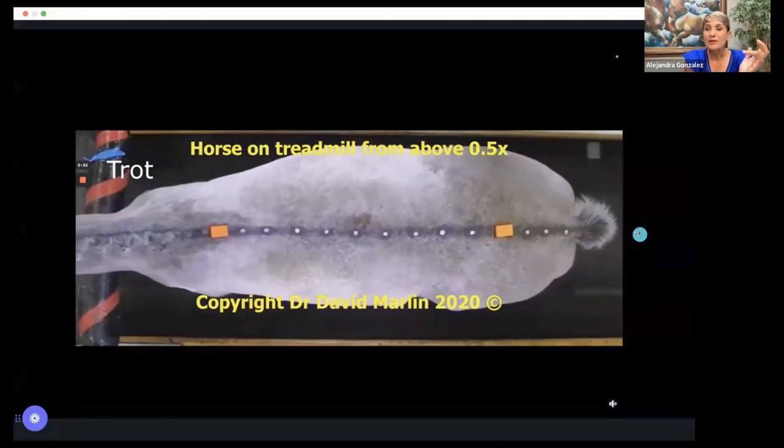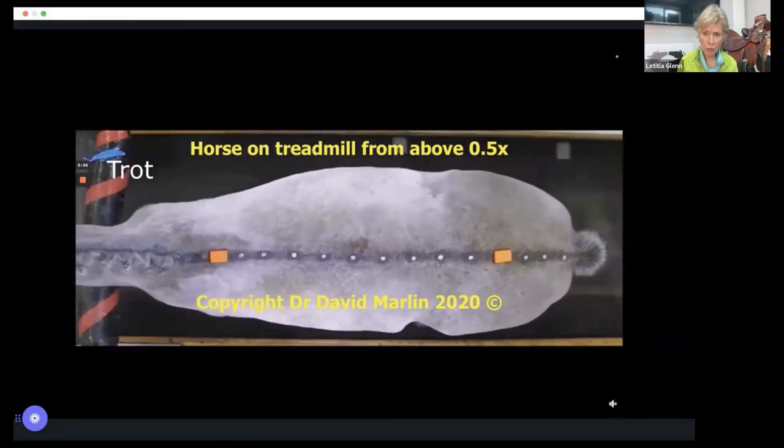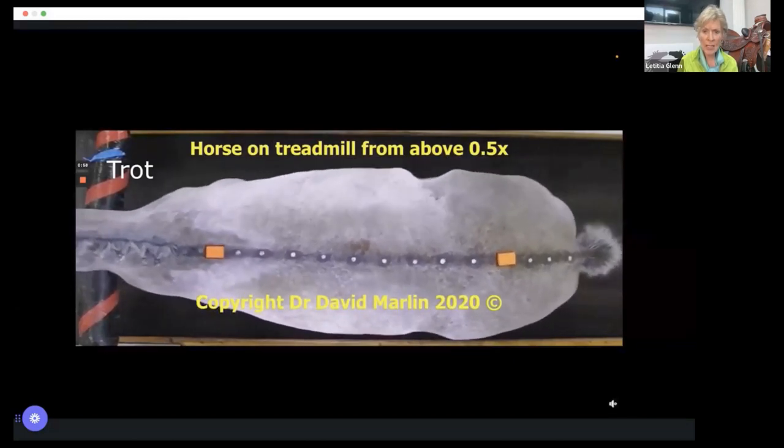Here is another one. Ali, yes? Could I say something? Yes, please. This is something I've played with too, views from above. This is a magnificent video. The one thing it does not show is that if the horse powered up under a load, if it were carrying weight, it would become much wider. Yes, you've got the shoulders bulging wider here. But the back becomes much wider. Exactly, and they can't show that there.